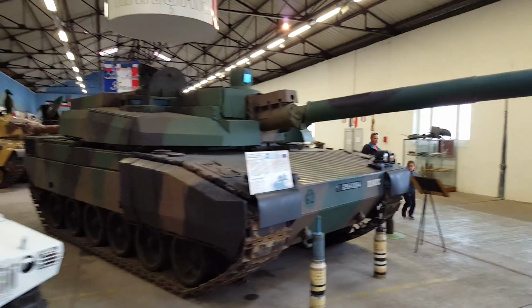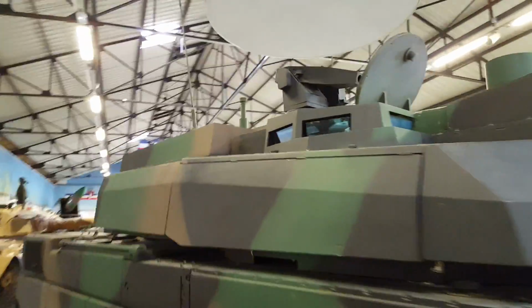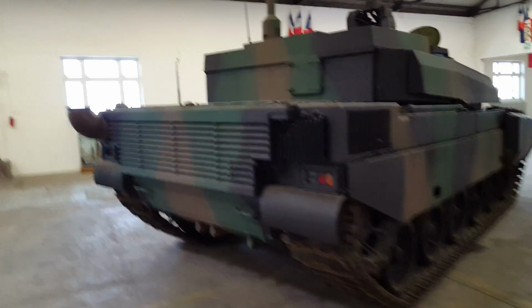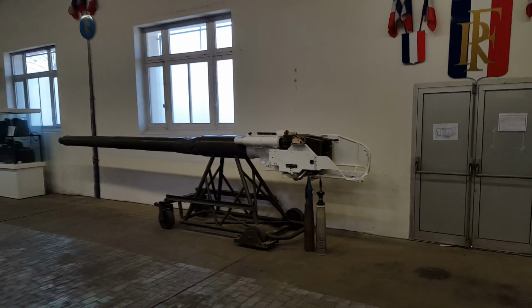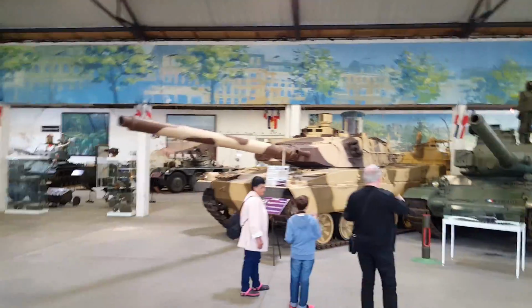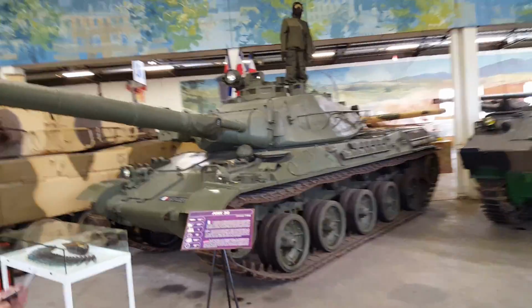Of course, you won't see Leclerc in too many museums. It's probably completely empty inside. Demounted 105. Or is it 120? Shell casing like that, probably 105. One of a couple of AMX 40s they have here. Obviously never was built. A 30 with the 20mm coax.